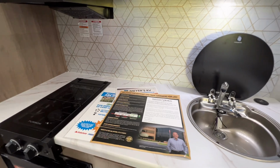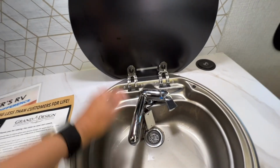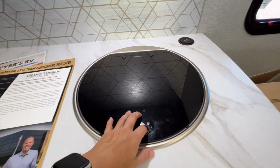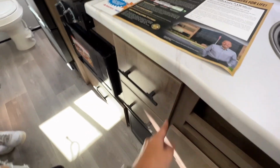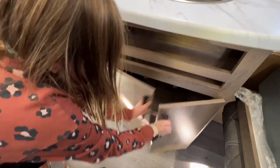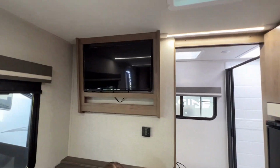Nice big kitchen area, plenty of countertop space to prep your dinners and lunches. And it seems like the Ames all have this type of sink. Mine does not. Lots of drawer space. You want to get that cabinet for me, Maya? Any of them? Oh yeah, lots of space. You do have the stovetop, microwave, fridge. We got the TV over here.